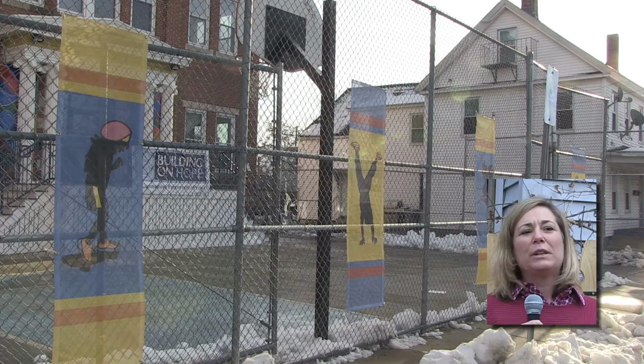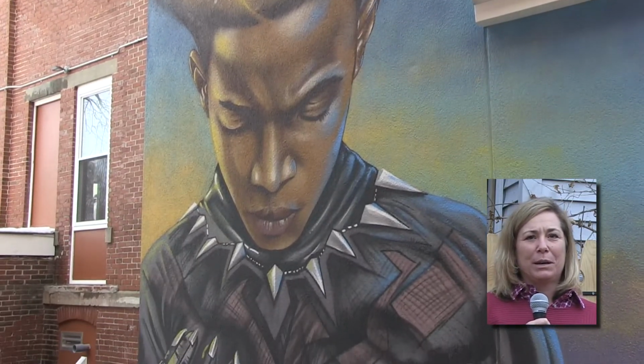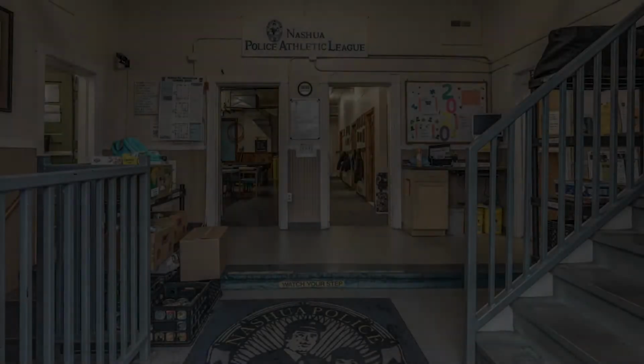So we have the beautiful flags to soften the fence area. We have Manny's amazing murals, which really add a lot to the whole neighborhood. And then we're bringing some decorative elements up onto the building. And in Feng Shui, our front doors are really important. So Kelly Leitner, one of the architects, helped me create these beautiful panels.